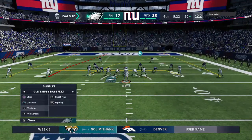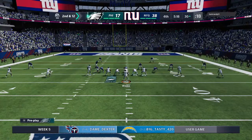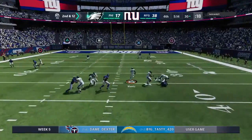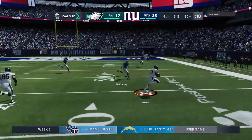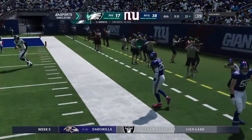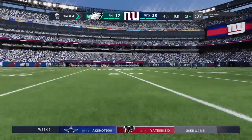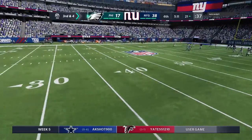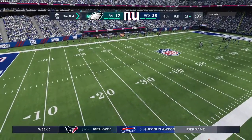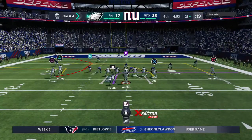Looking to throw again on 2nd down. Wentz stepping up. He's going to keep it. And he'll be out of bounds as he gets this down to about the 21 or 22. He turned that into a nice gain. Gets him 8 yards closer for 3rd down. Okay, he's not going to get the 1st down, but this is still a nice job of buying some time and then running to get to the sideline and get out of bounds and avoid the big hit.